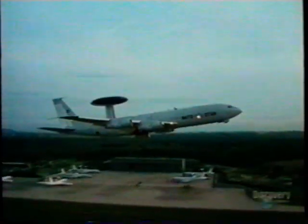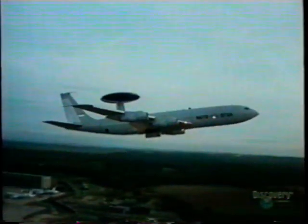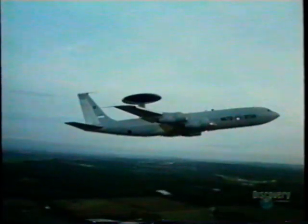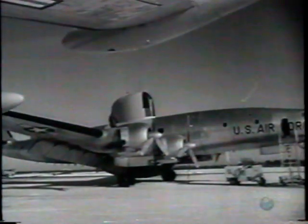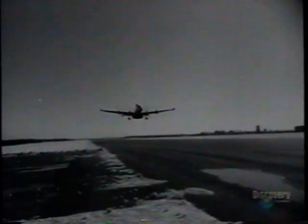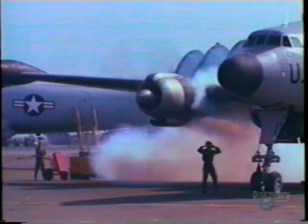From the beginning of flight, aircraft have been pressed into service to determine the intentions of opposing armies. The development of airborne radar was the answer to a soldier's prayer. The first purpose-built airborne early warning platform was designed by the Americans in the 1950s, just as an extension of its coast-based radars. They took a commercial airliner, the Super Constellation, and built a radar on top of it and called it the EC-121.